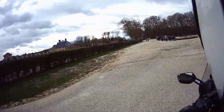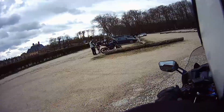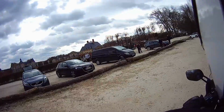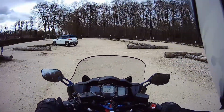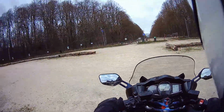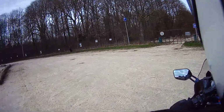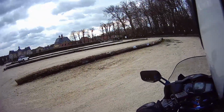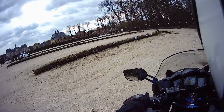The last time I was here, this wasn't the best quality of road and parking area, but we'll pull over and block everybody, I think. Where shall I go? I shall go down here and see if I can pull a U-ey without dropping the bike. Doesn't look like it. So, take a bit of care.